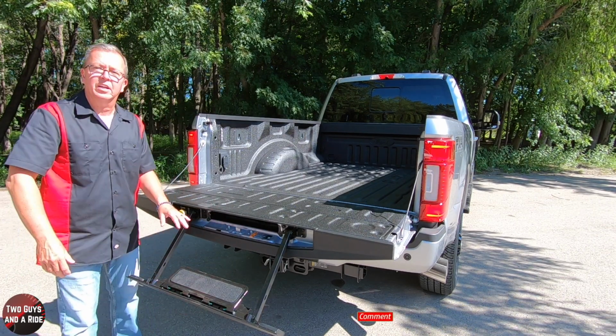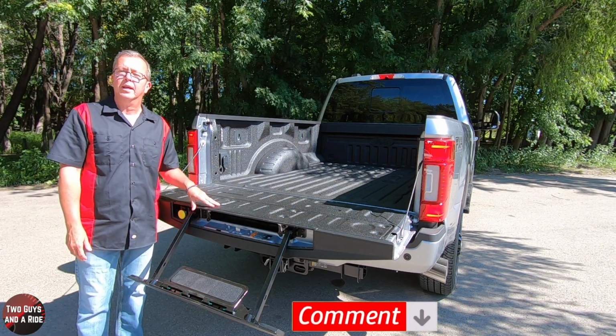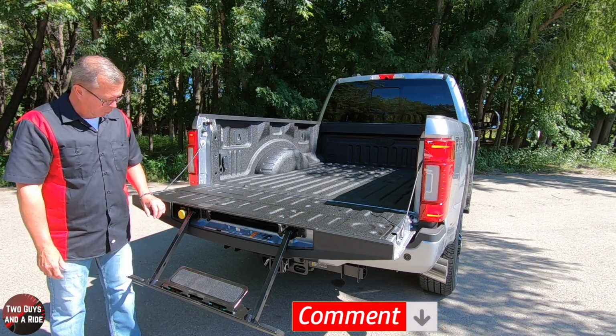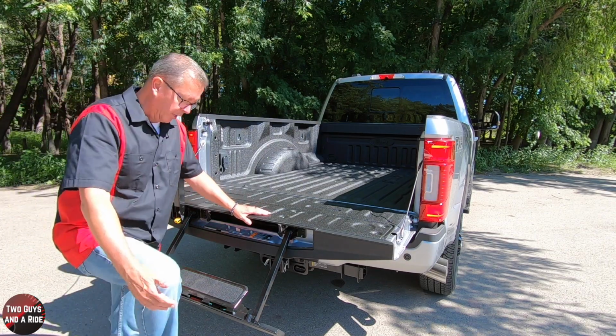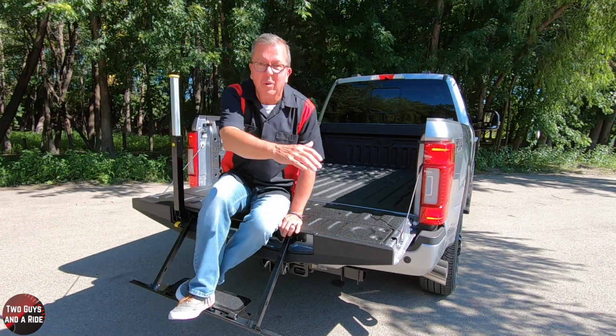There is LED box lighting, there are cargo tie downs, and it has the tailgate step with the access handle, and as I've said before, it does have the integrated pin connector down below for the hitch. And you pull this out and it goes right up, and there you go. You can get right up in the truck. So that's what I'll do.